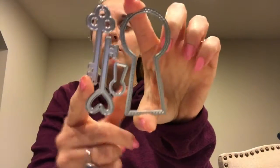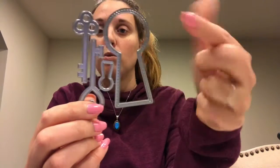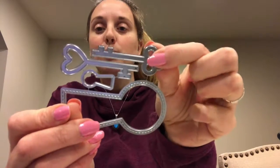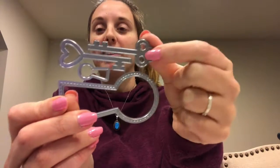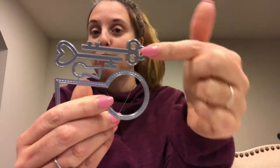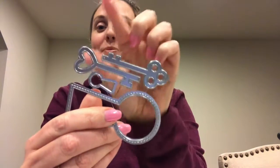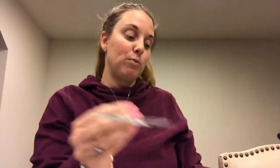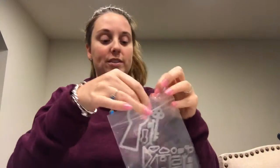So then there's also this set of dies. There's 2 different keyholes, the large one and the small one, and then 2 adorable keys. This one reminds me of one keychain that I actually got in New Orleans. It's shaped just like this, and I have my house keys on it. And then I saw this one with the heart, and I just thought, you can't pass this up. It was so cute. So those are the 2 die sets that you get in there.